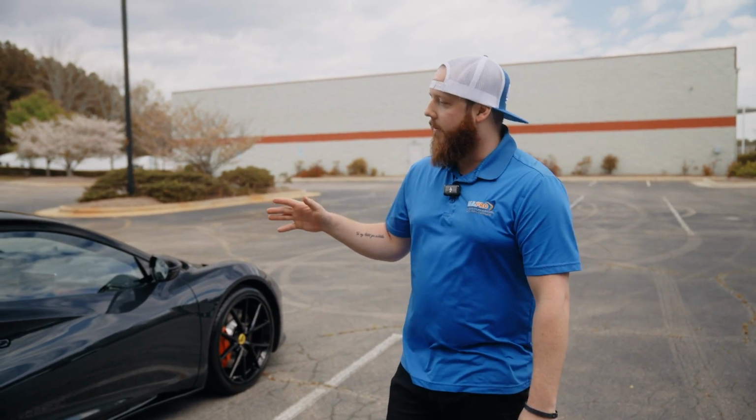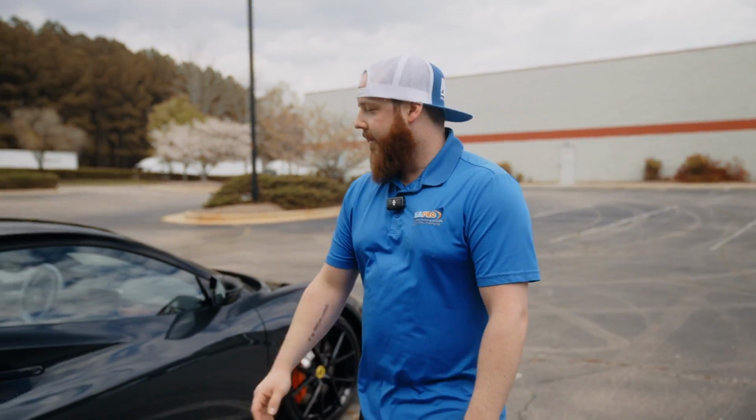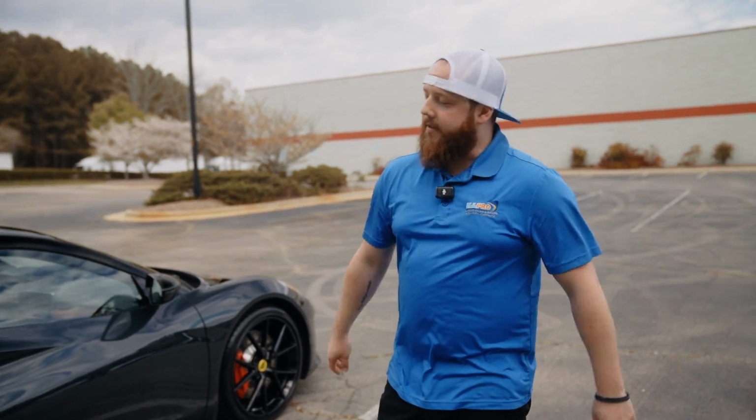This customer wanted a blue one, but he was at Cars and Coffee. He was talking to the Lotus guys there, and they had one in Wilmington, and he said, I got to have it. So here it is.